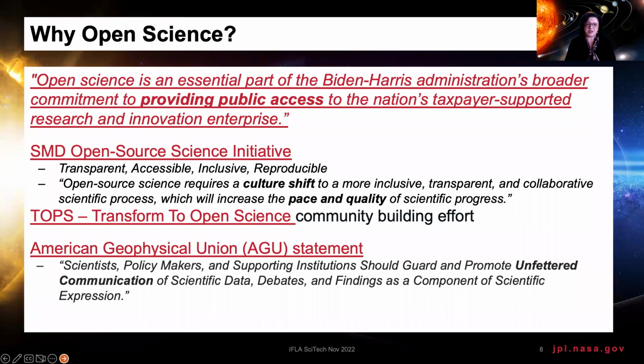Open science has really blossomed at NASA over the past 4, 5, or 6 years. Many of you are familiar with the OSTP, the Office of Science and Technology Policy from the White House, their guideline on open science and public access to federally funded research products and science products.